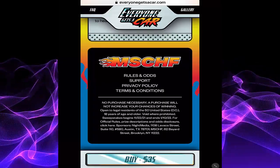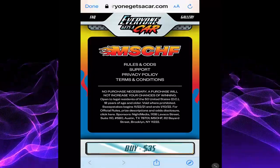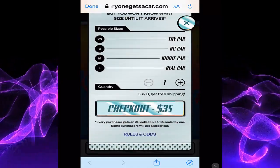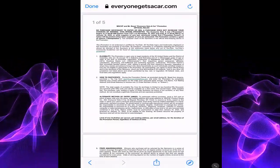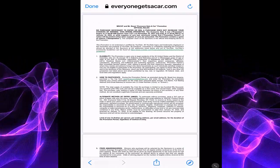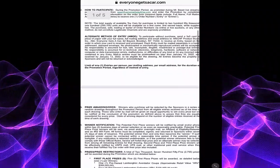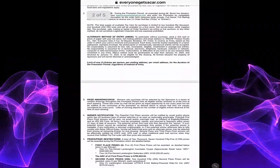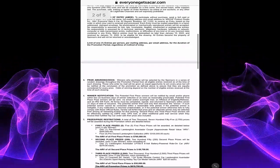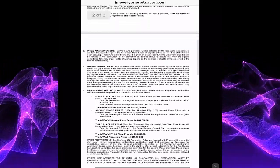The rules and odds. You don't need to buy any of these cars to enter. So I'm going to click on this where it says buy. And when it goes to checkout, click on rules and odds because I want you guys to see this. So this is Mr. Beast official. Everyone gets a car. And then here's the alternate mode of entry. To participate without purchase, send a 3x5 card to this address, blah, blah, blah. 1 entry per person, per mailing address, per email address throughout the duration of the giveaway, right?